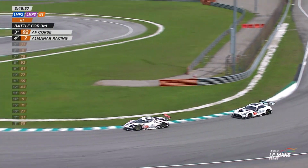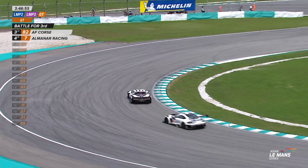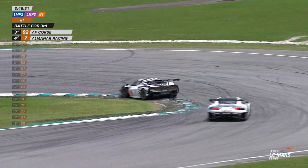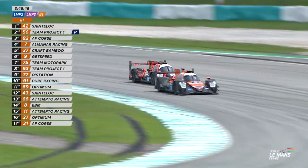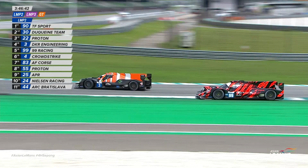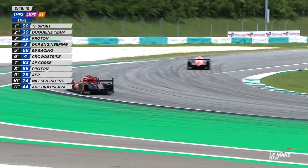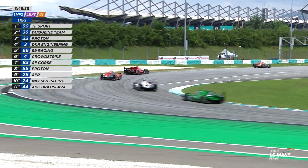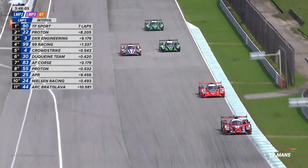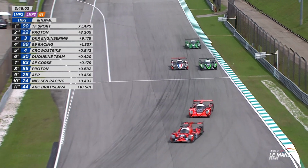as the 56 Project 1, the orange BMW, taking its drive-through penalty for an infringement at the start. The BMW failing to follow the race director's instructions, not keeping to the tram lines at the race start. Now it was game on, with the number 3 DC Racing Engineering car having got by the 99 Racing car. Ahmed Al-Hati going wide in his defence.